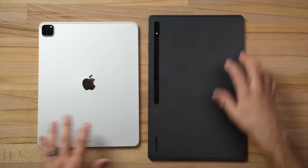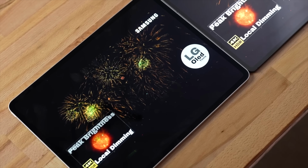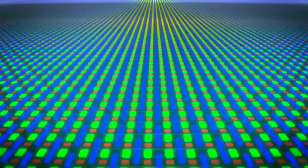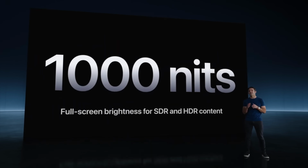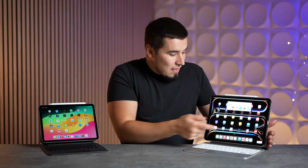S8 Ultra, which has a ridiculously low brightness rating of only around 500 nits, while somehow claiming to show true HDR content, Apple's new Tandem OLED iPad Pro can now peak up to 1600 nits, which is just insane, with a super impressive 1000 nits of standard brightness across all the apps. I mean, just look at that, it's insane.